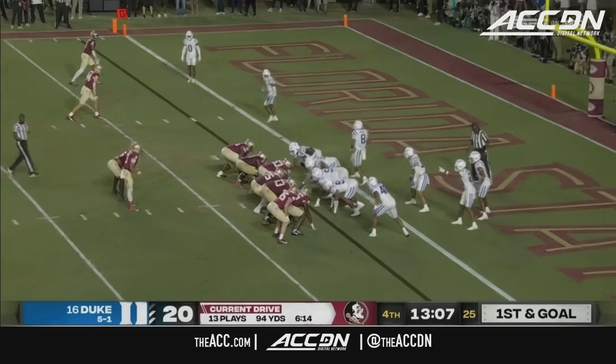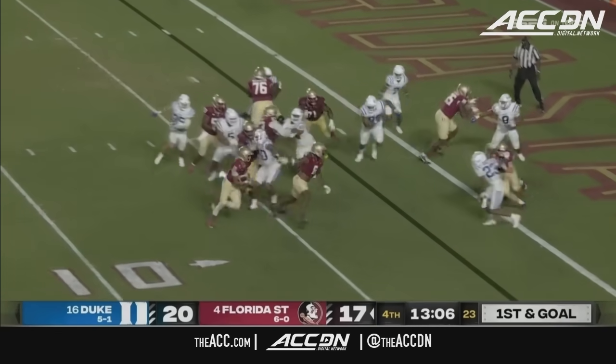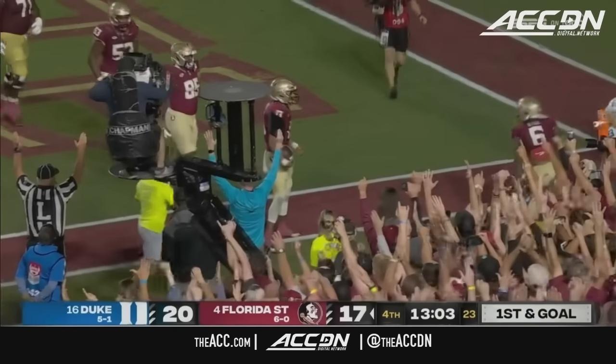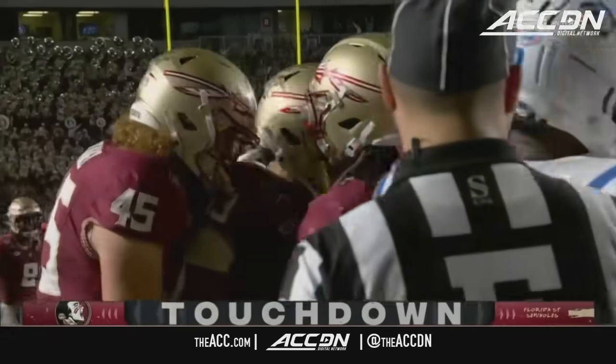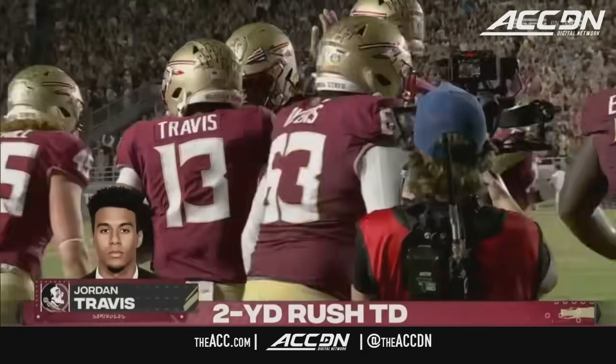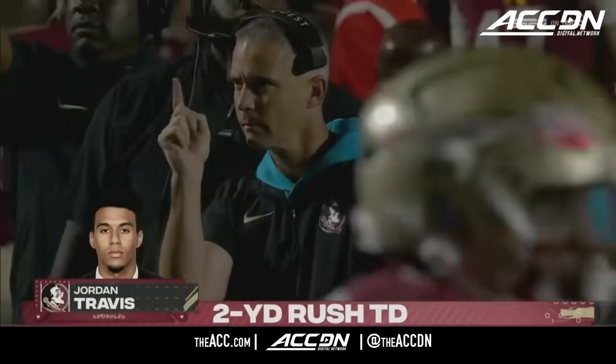Came in late. Bell's in the backfield. Duke shuffling around. It's a keeper all the way. Travis turns the corner and scores. And the quarterback puts FSU on top for the first time to cap a 96-yard methodical march.